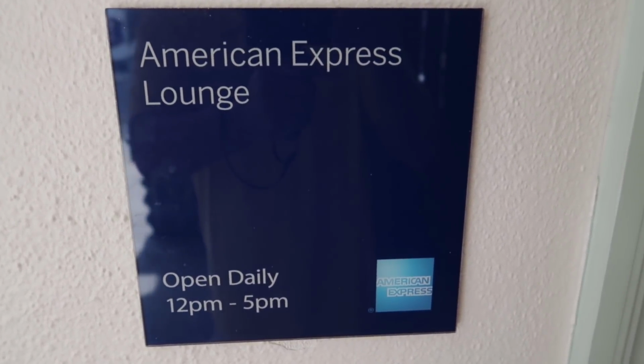to 5 p.m. Now regarding entry into the lounge, it is helpful if you have your American Express card that you purchased your ticket or pass with to get into the lounge. It's just a little easier for them to look you up.